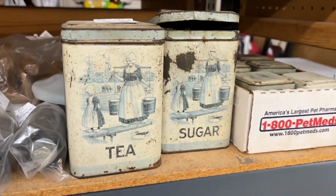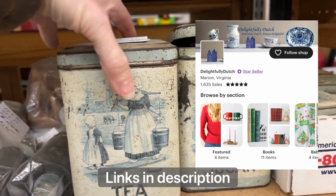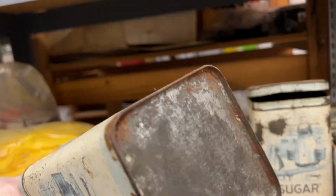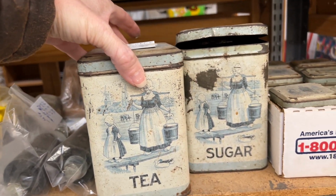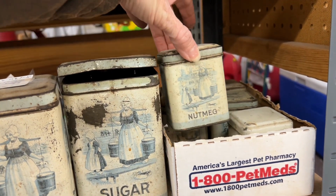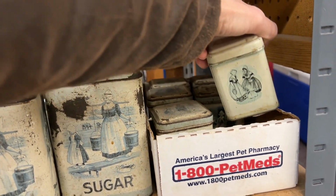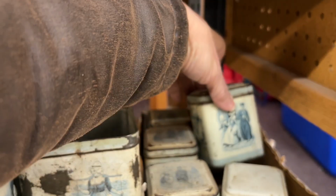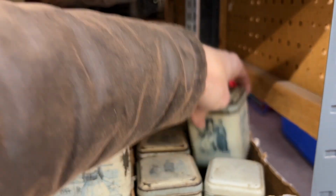Okay. Yesterday we had Delightfully Dutch Ashley talk to my Stamping Your Antique Shop group. She talked to them about selling on Etsy. And so these little canister sets totally make me think of her. I love the coloring. That one seems like a little mismatched. No, it's got pepper on it.